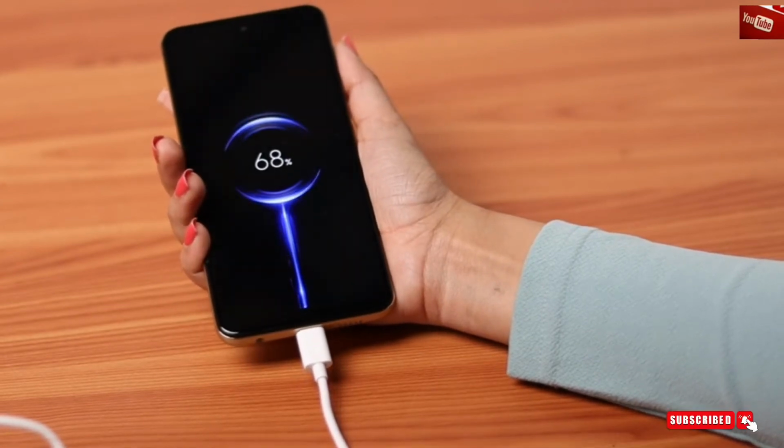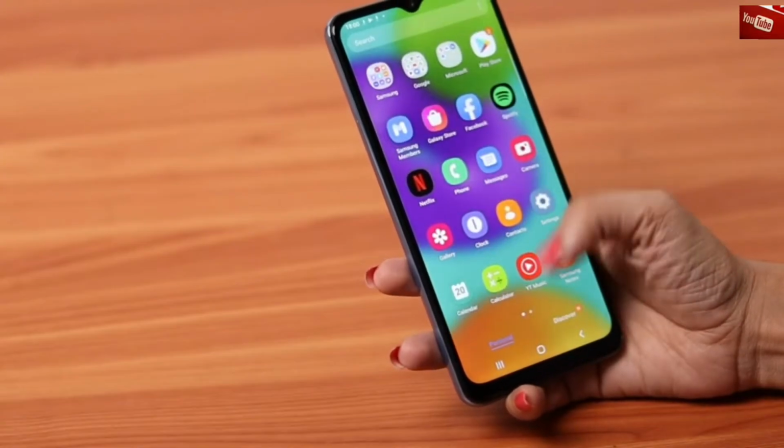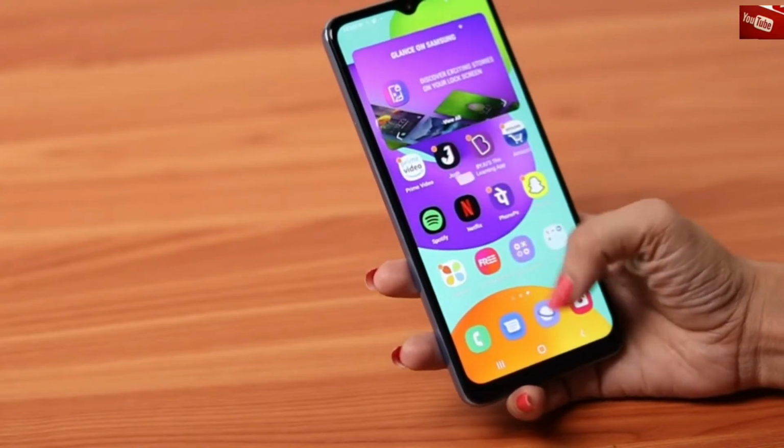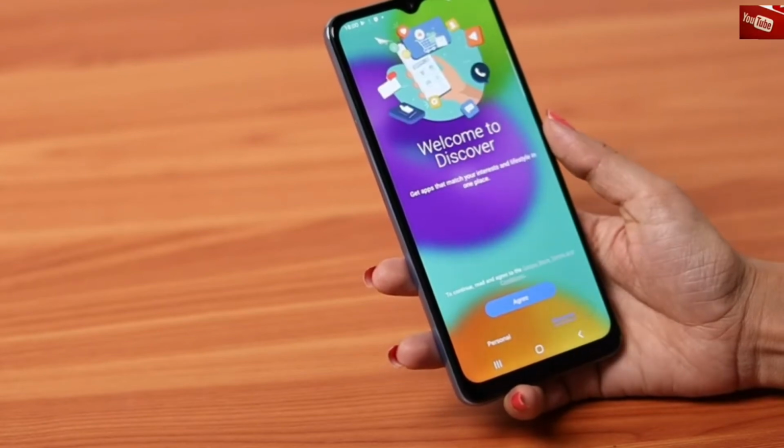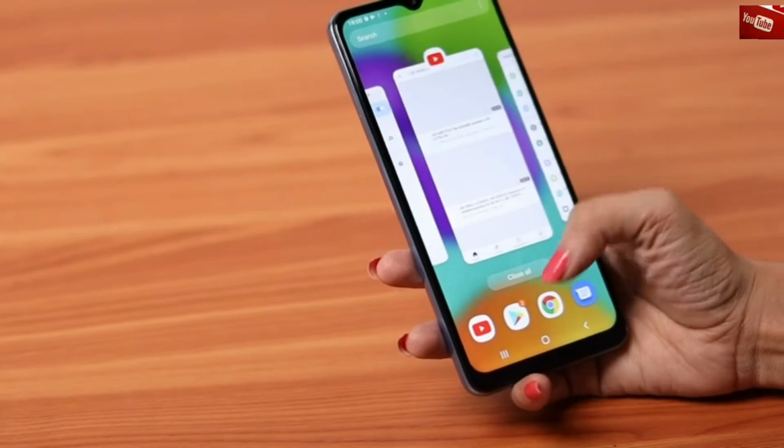Perfect for people like me who use the phone all day. Thanks to the 5G feature, you will be future ready with this phone. It also comes with Knox security and biometric authentication for that added level of safety. Cool, right?